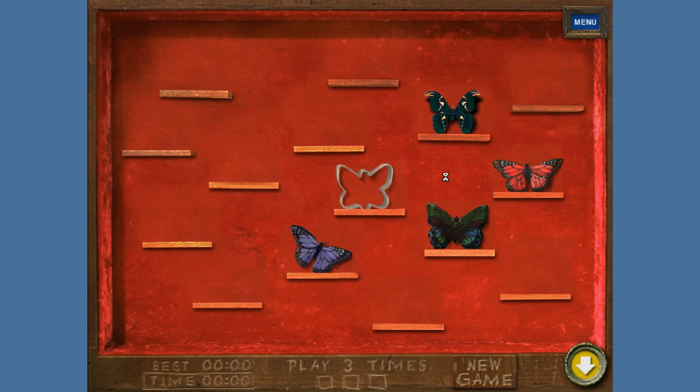Creepy collections. The objects you see on these shelves have something in common. Know what it is? Fill the empty shelves by clicking on the objects that belong in this collection. Ready, set, go!